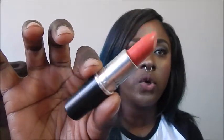I got Vegas Vault, which is an amplified lipstick, like this really vibrant tangerine color, just not as bright. How it's showing up on camera, it's pretty much the exact shade, and it's really pretty. I really can't wait to wear this for the summer. Of course, I'll be pairing it with the brown lip liner.